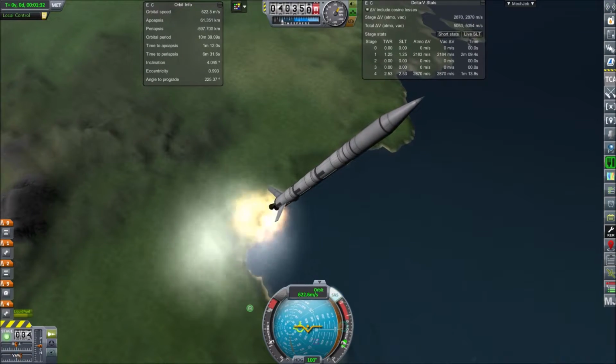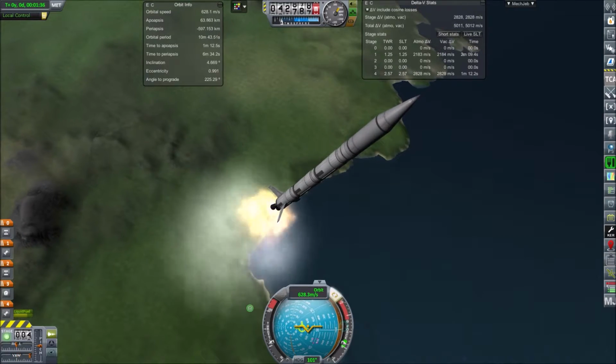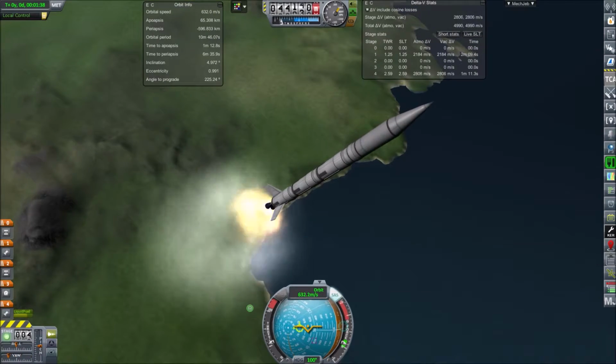We're still doing pretty good. We're gaining some speed. We got a lot of fuel left. I got another stage I haven't used. It looks good this time. I think I've got it licked.